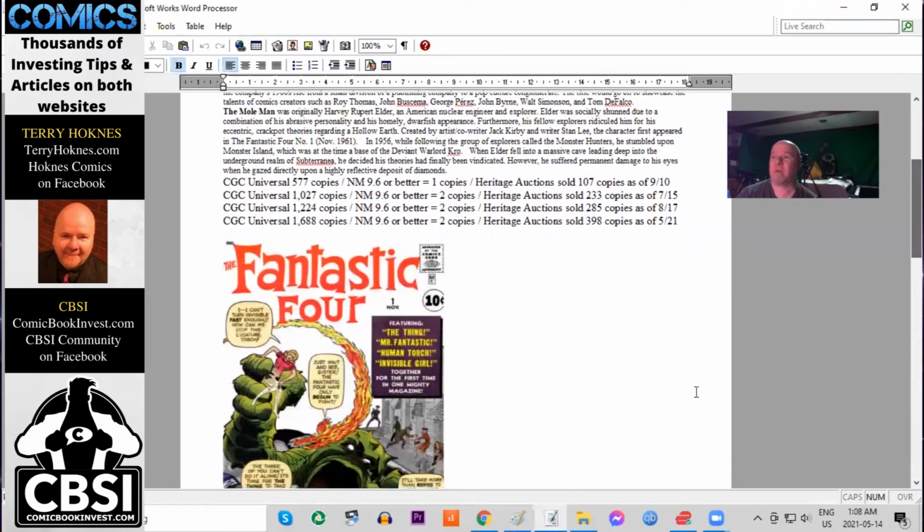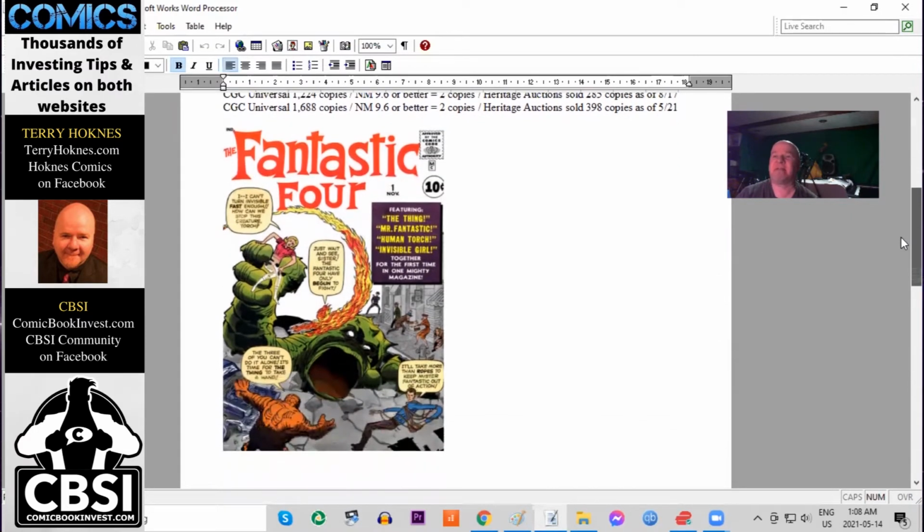And of course, this being one of the biggest books of all time, you can see the CGC census keeps growing and growing and growing. And Heritage sales as well, increasing constantly. And there is the classic 10-cent cover with white background.